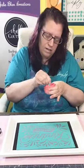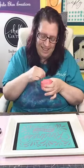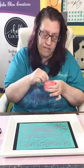So if your paste is a little thick, you can spritz some distilled water. This one is a little thick, so I'm going to take some distilled water and just spritz it in there. Give it a stir because you want it to be the consistency of cake batter. And I don't remember if I said that or not already.